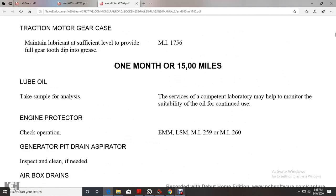One month or 15,000 miles. Take a sample of the lube oil for analysis. The component laboratory may help monitor the suitability of the oil for continued use. Engine protector, check operation. Engine manual, locomotive manual, Maintenance Instructions 259 and 260.